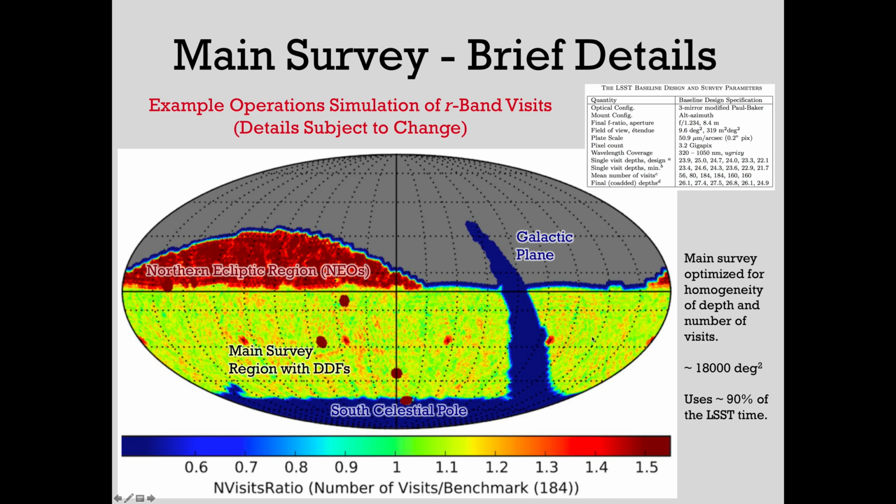And the main survey is being designed, is being optimized for homogeneity of depth, as well as uniformity of number of visits. They aim to cover something like 18,000 square degrees, and the main survey will use something like 20% of the LSST time. Now, you can see that in addition to the main survey, there are a number of additional surveys that LSST will likely perform. For example, you can see these reddish spots.